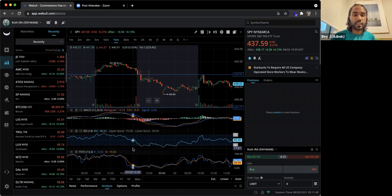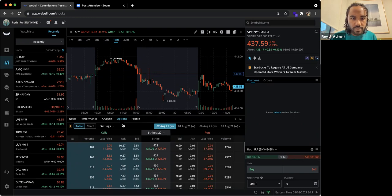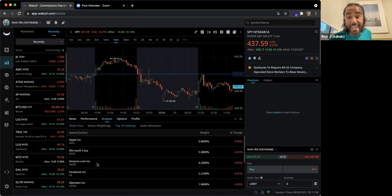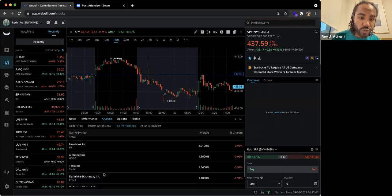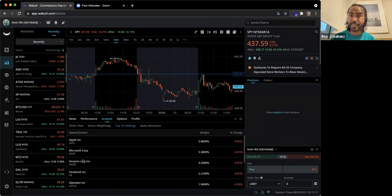So if you're in the SPY, let's look at what's in the SPY, right? So top 10 holdings, you can see that Amazon affects this. Okay, so if you see something like Apple, Microsoft, Amazon, Facebook, Google, Tesla, any of these top holdings right here take a hit in post aftermarket, right? You can literally come short the SPY. And that's exactly what I did.